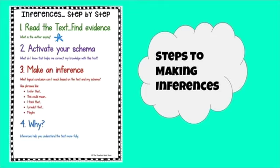2, activate your schema, your background knowledge. What do I know that helps me connect my knowledge with the text? 3rd, you make your inference. What logical conclusion can I reach based on the text and my schema? And you can use phrases like I infer that, this could mean, I think, I predict, maybe.